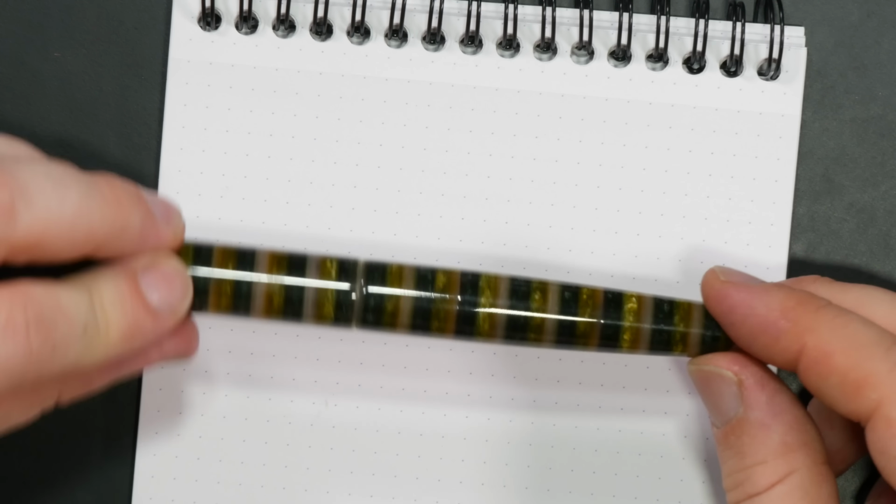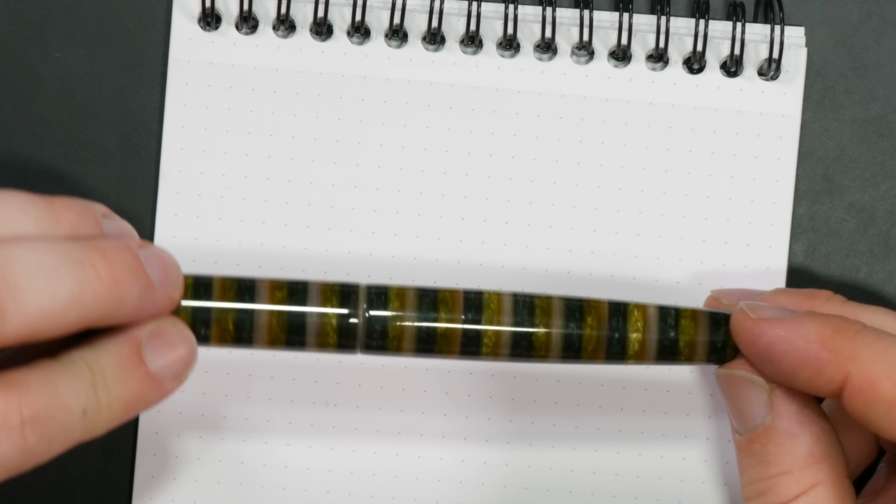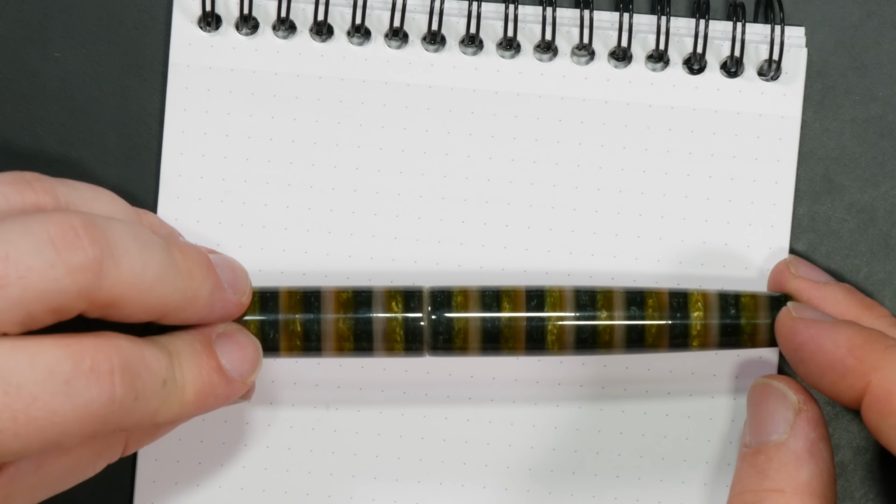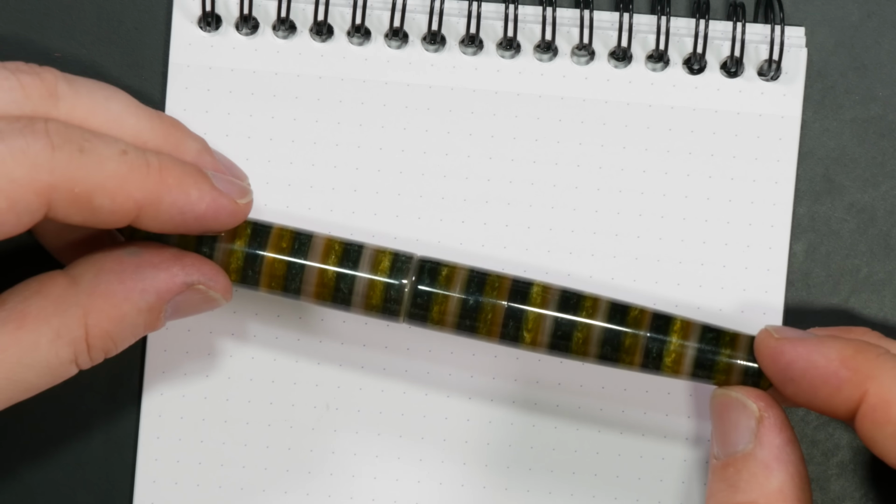And so I recently had Renee from Scriptorium Pens make a custom pen for me, and here it is. This is an Idol, and I'm covering the end here for a second. This is made from Conway Stewart evergreen acrylic, which is just a beautiful material. I really like it a lot.